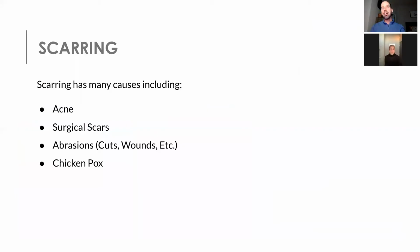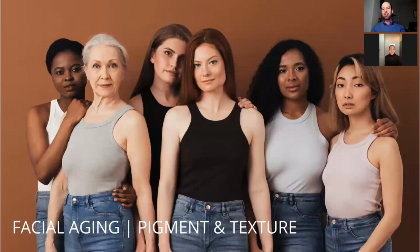So let's talk, oops, getting ahead of ourselves. So we talked about dynamic wrinkles, motion. We've talked a little bit about volume loss. Now let's talk about tone and texture, those more fine details.